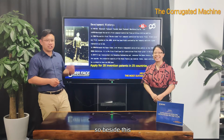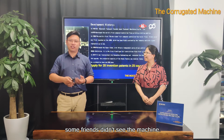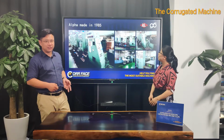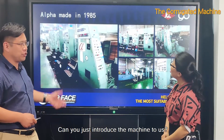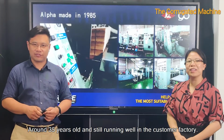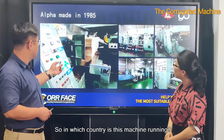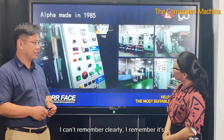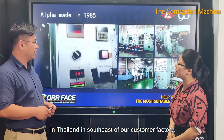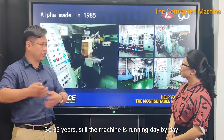Yes. So besides this, I think maybe some friends already see the machine. Some friends didn't see the machine. Now we have one machine still running. Jenny, can you just introduce the machine to us? That machine is quite old, around 35 years old, and still running very well in the customer factory. So in which country is this machine running? I can't remember. I remember it's in Thailand, in Southeast, in a customer factory. So 35 years, still the machine is running day by day.